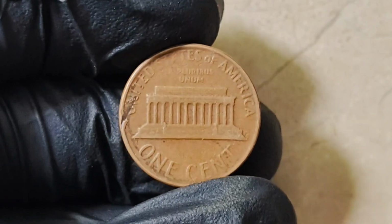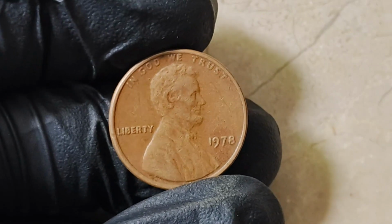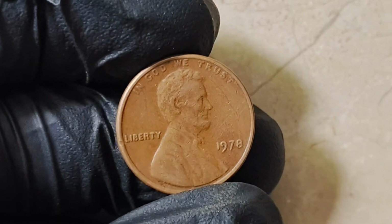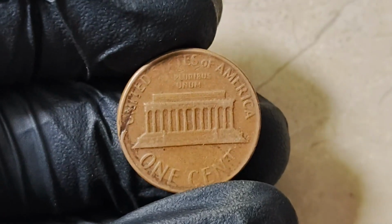Request a full evaluation. If your coin has the right combination of strike, finish, weight, and luster, you may be looking at a life-changing payday. These coins aren't just collectibles. They're historical accidents. Beautiful, mysterious, million-dollar mistakes, and there's nothing more thrilling in the world of numismatics than finding one before the rest of the world catches on.